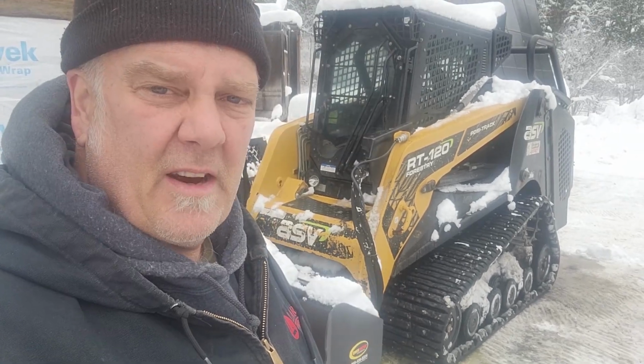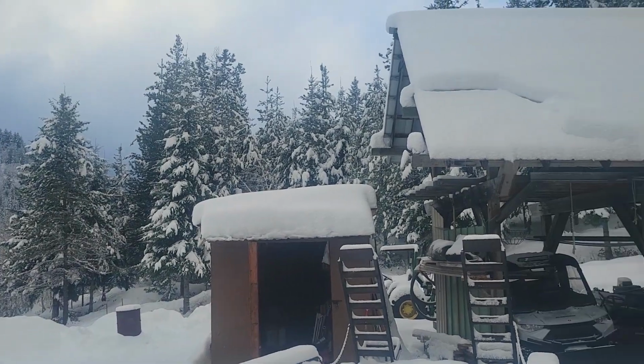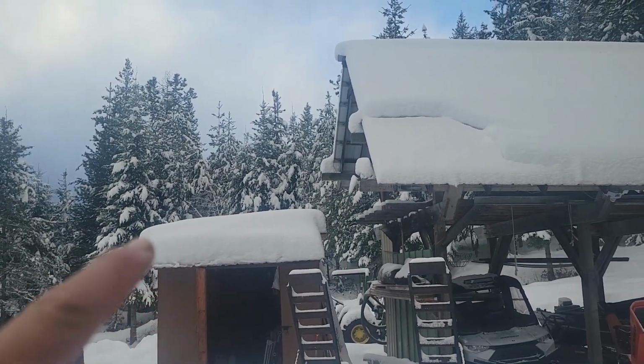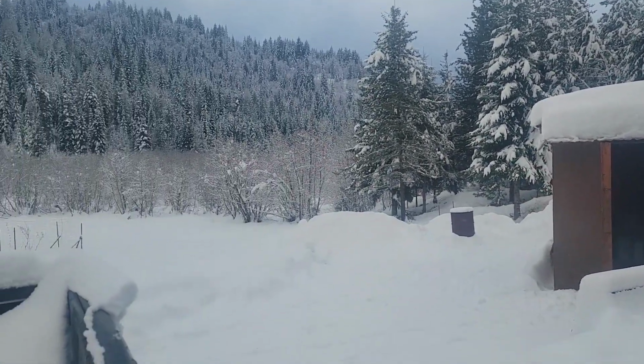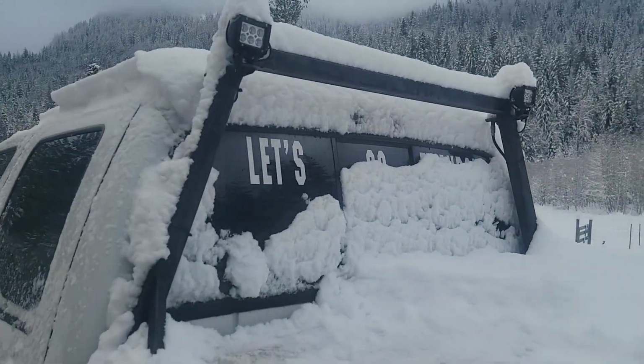So today I've got to blow snow because the snow is getting so deep. Well, you can see the piles down there. Let me flip you around. You can see what I'm talking about. That's about 16 inches or so on the top of my shed there, and the piles are getting larger over there.